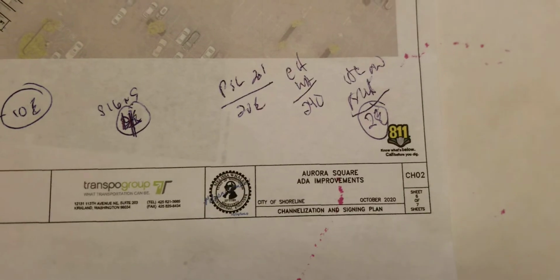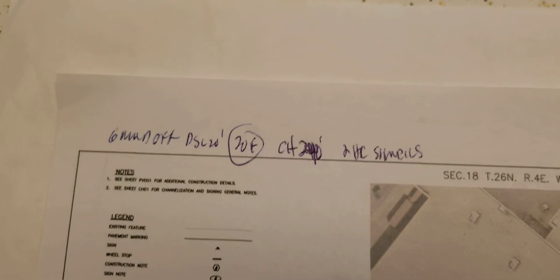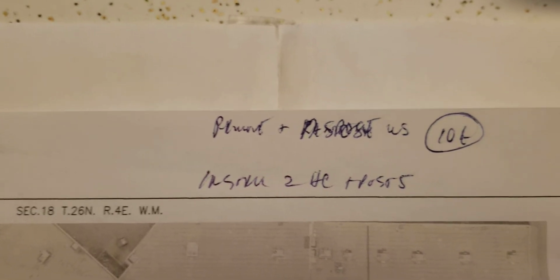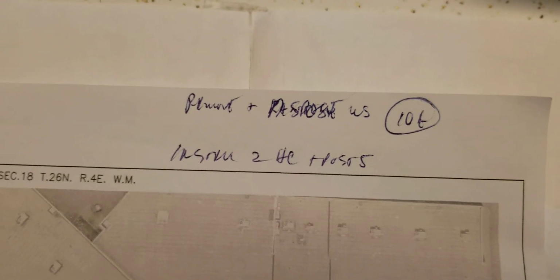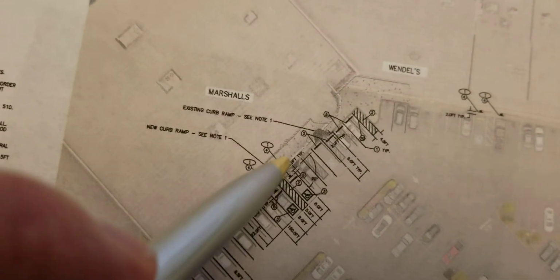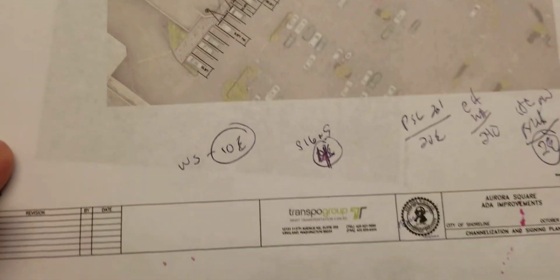The striping for this area, that's on CH02. You have to grind off cross-hatching, parking stall lines 20 feet in length, 20 each, cross-hatching 240, 2 handicap stencils. We're going to have to remove and dispose wheel stops, 10 each. We're going to have to install 2 handicap signs and posts, check that. Gonna have to install 4 handicap signs and posts because there's 2 new ones, and then these do not have signs and posts as of yet, even though they have handicap stencils.